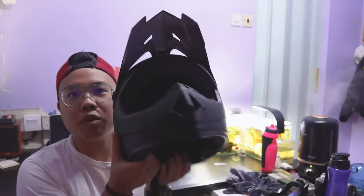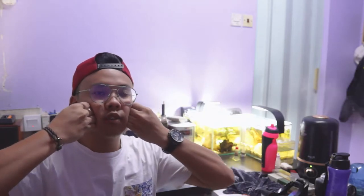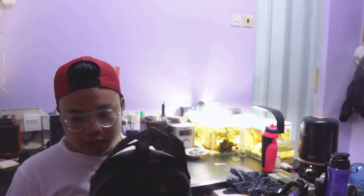It's way more uncomfortable because there are pressure points going to my cheek, and the rest of my head is quite free. Maybe I got the size wrong, and maybe the shape of my head is not suitable for this helmet. So comfort is one thing.